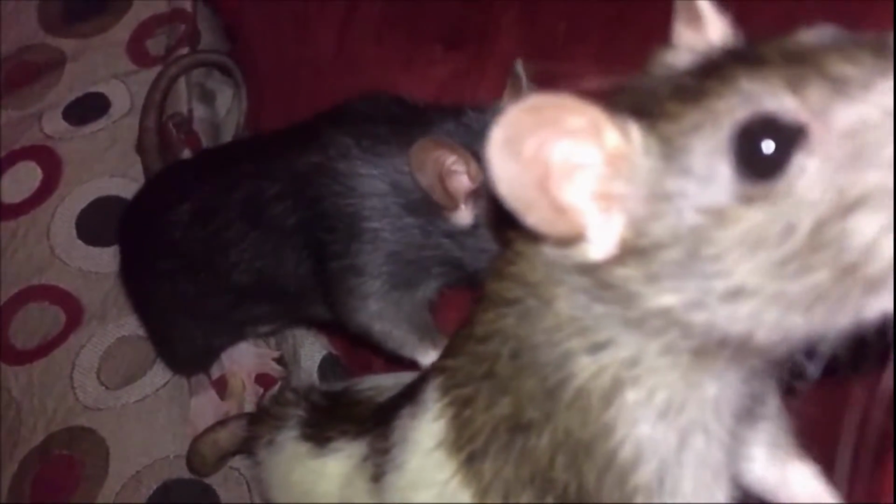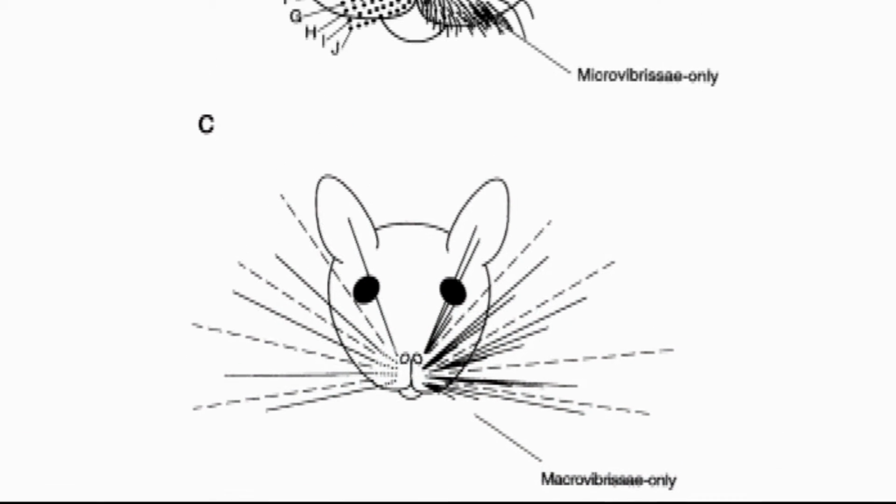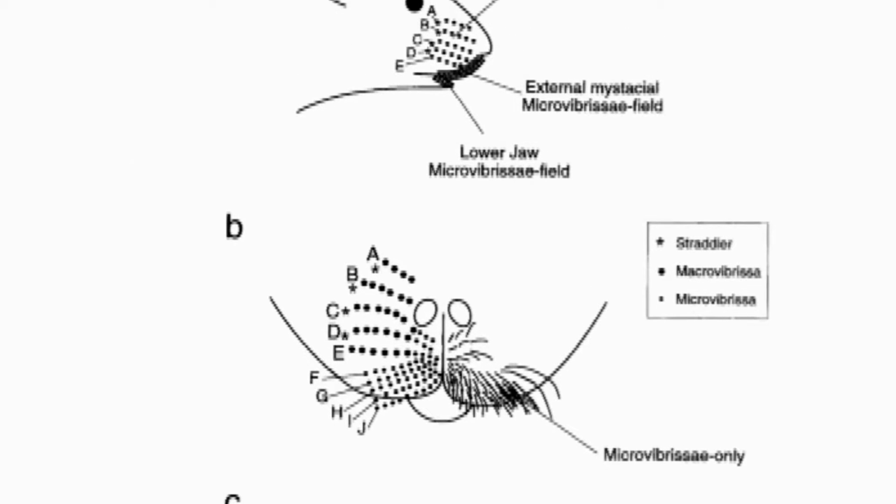Vibrissae on their forelimbs can detect substrate solidity and help determine positioning and speed. Macro and micro Vibrissae help detect spatial awareness and distance as well as textures and objects. The two types detect high and low frequencies, which when used together provide optimal sensory detection.